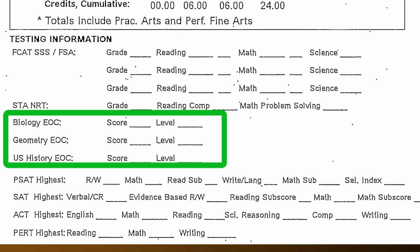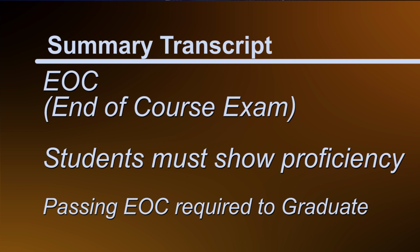So the next category is your biology EOC, your geometry EOC, and your U.S. history EOC. These 3 tests are considered your end of the course exams, as each student must show proficiency and hit the benchmark score to receive the credit and the pass rate for this designated test. Once you've done that, then you earn the credit for each of these categories, and each one of these is a graduation requirement, so you must pass the test and you must earn the credit in order to accomplish your 24 credits for your high school diploma.